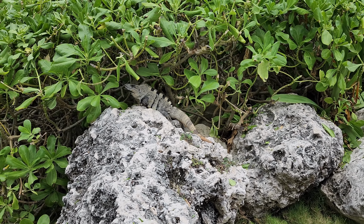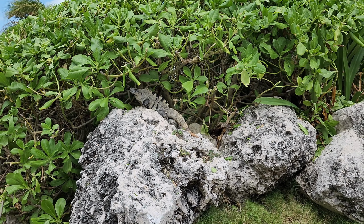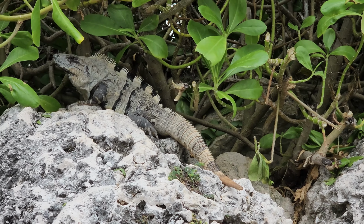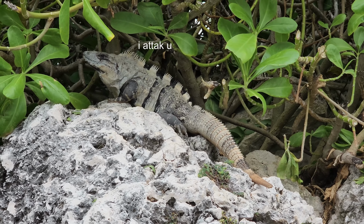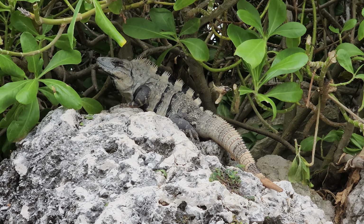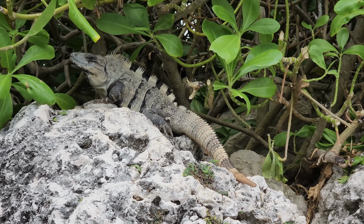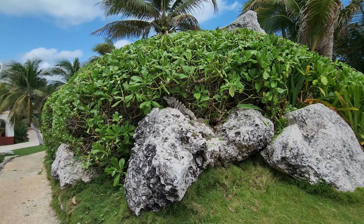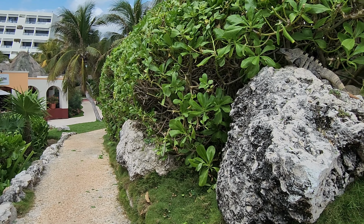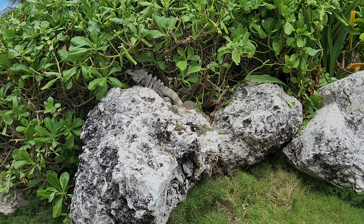Spotted this lizard looking thing. It is crazy. Look at that. Oh my goodness. Scary. It actually scared me. I was walking up here along this path right here, and then I was like, something moved, and it was this thing. Scary.